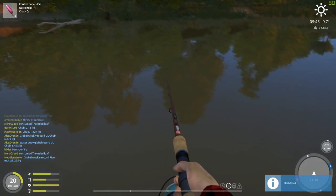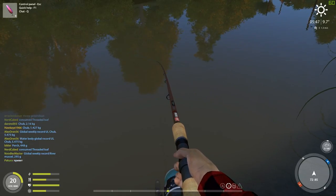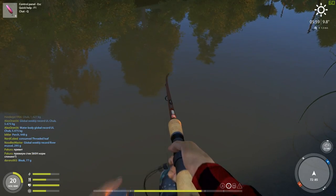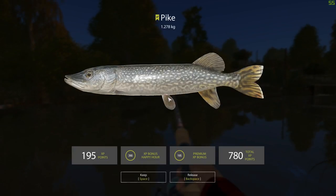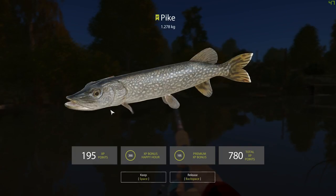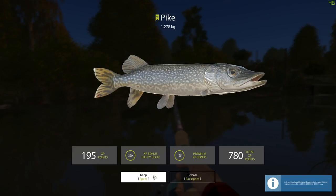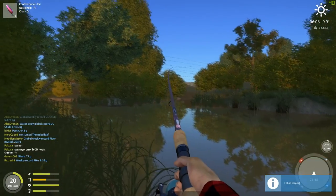Ooh, that could be... I better be careful. That could be Snag City there. Okay, I think I'm all right. Whoa, there we go. He grabbed that on the flyby. There you go. Nice. I try to take pictures because sometimes I might decide to use this as a thumbnail.